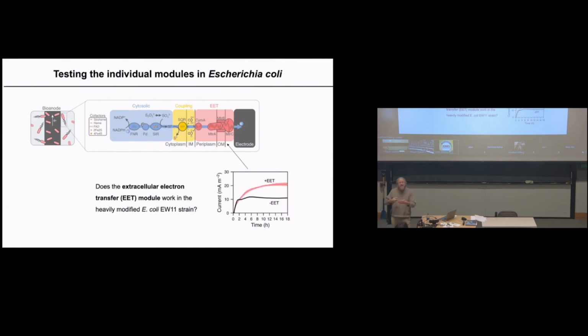We then ask the question, do Caroline's proteins work when we add our modules into that and you're monitoring extracellular electron transfer? So this is now current that's being measured in a bioreactor as a function of time. You notice that E. coli makes some current at the potential we're standing at. So this is actually probably riboflavin that you're seeing here. And you can see when you express these proteins in our strain that you actually see current above E. coli's normal current. So her proteins work in our strain. So this module works, this module works.